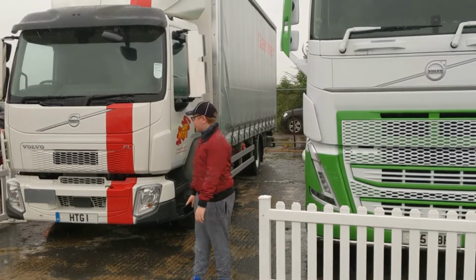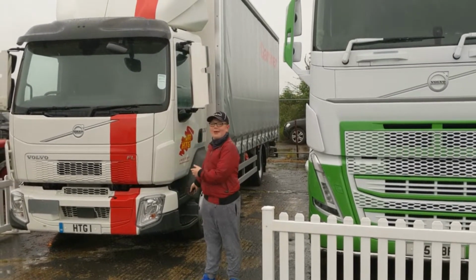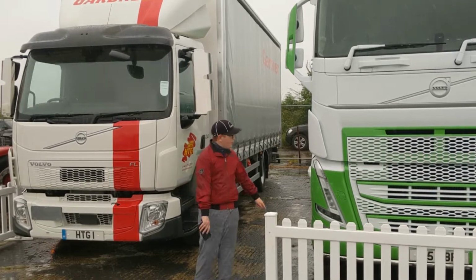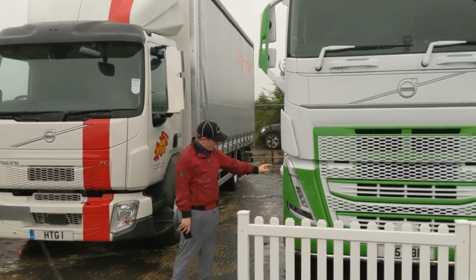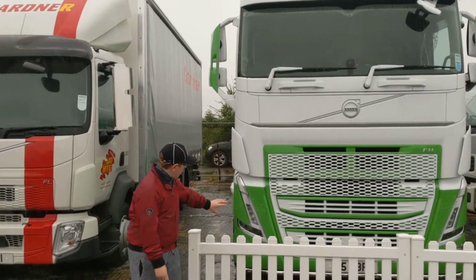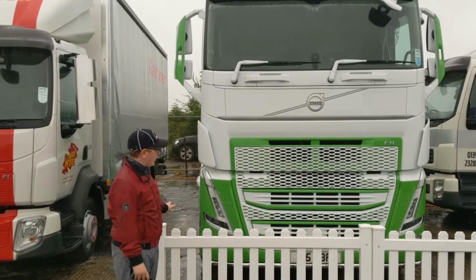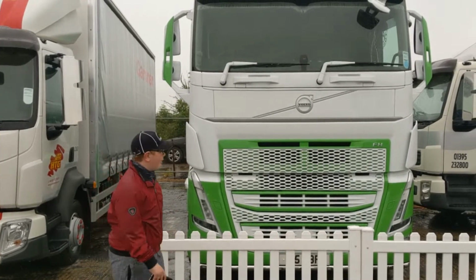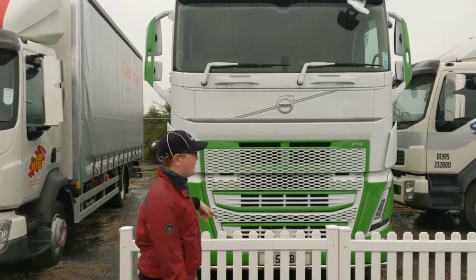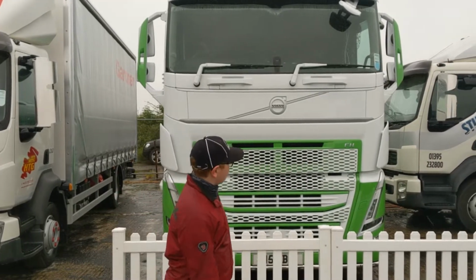Right, okay, so I'm stood next to a brand new MAN, a brand new Volvo for gardeners, and the brand new Volvo FH with the thinner headlights, and I really like the design of it. It's got special technology in the headlights to block out the beam, like a car. So yeah, I don't think much has changed except for the interior and the headlights, but it's still a really nice looking truck.